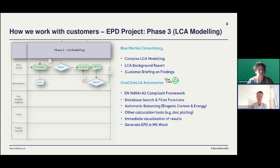Some of the other things that we benefit from that are a real benefit of using One Click LCA: when you're doing lifecycle assessment, you're dealing with lots of data. You often have to look at the metadata associated with the secondary data you're using from databases, and the ability to search for that data and to filter by what you're looking for is really, really efficient and intuitive in One Click LCA. So that again saves time.